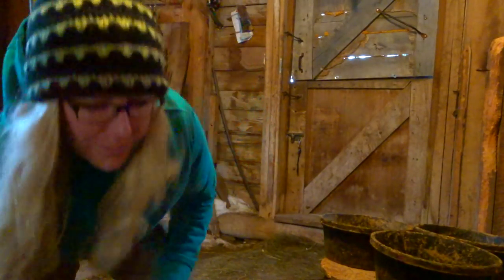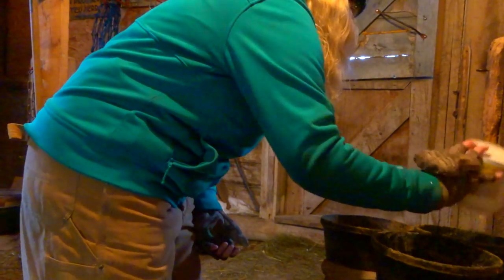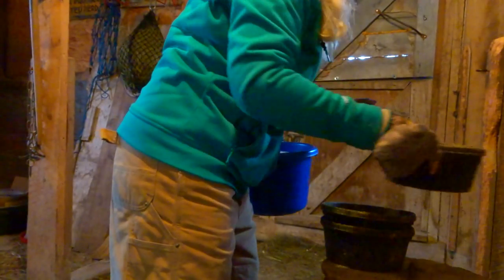To bring the ponies in first and get their grain done. So I'm gonna get that set up and going. Okay. The minis actually stayed outside last night because I thought it was gonna be nice out. Turns out it wasn't nice out. Bring them all in.